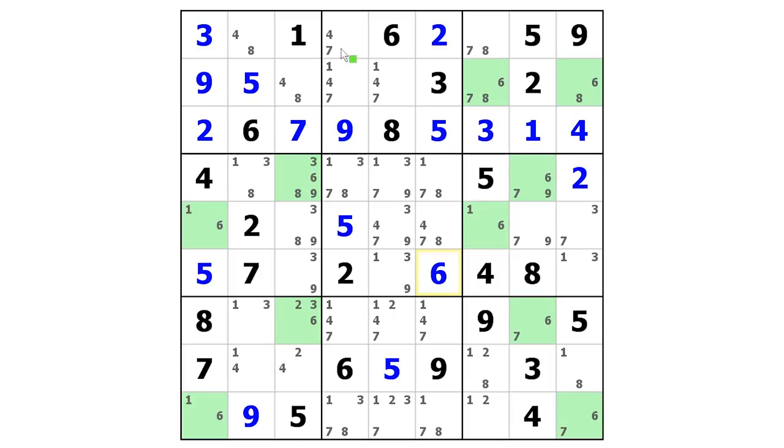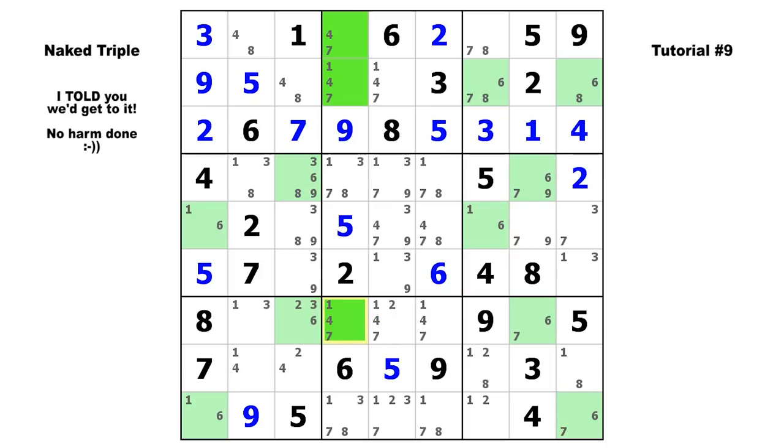Now this naked triple of 1, 4, and 7 has been sitting here in column 4 for a while, so let's get that out of the way before we move on. And this allows us to eliminate this 1 and this 7 and this 1 and this 7. We could have made those same eliminations earlier, but it wouldn't have changed anything else we've done, so we're good. All is well.